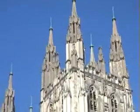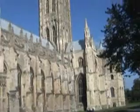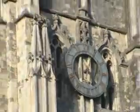Part of the Roman wall still surviving at Canterbury. There the wall goes. As you enter from the Christ Church gate, this is the first sight of the cathedral that greets you. Parts of the old building. That's the clock tower.